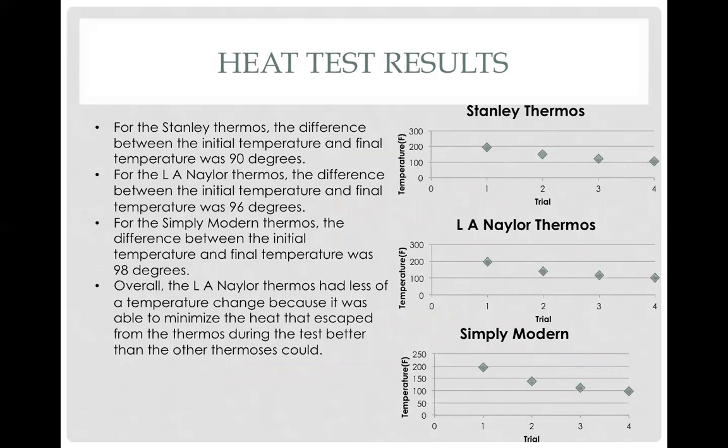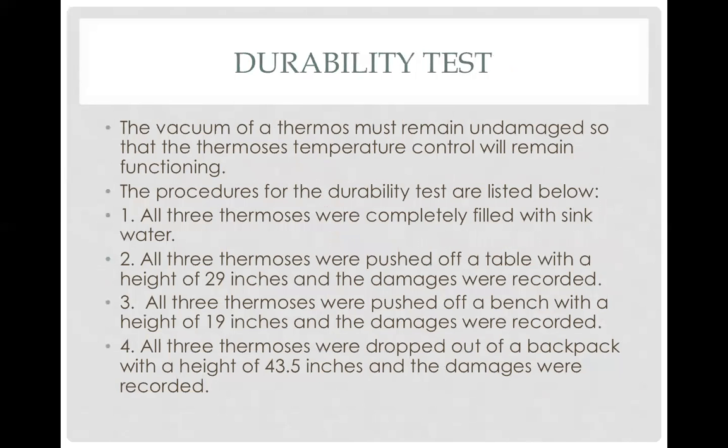For the L.A. Naylor thermos, the difference was 96 degrees. For the Simply Modern thermos, the difference was 98 degrees. Overall, the LA Naylor thermos had less of a temperature change because it was able to minimize the heat that escaped from the thermos during the test better than the other thermoses could.